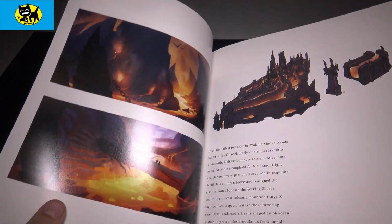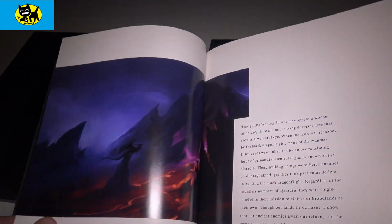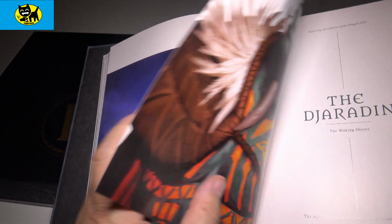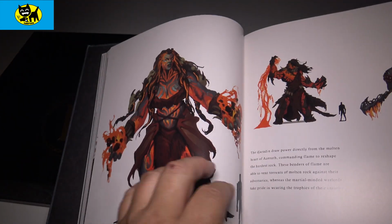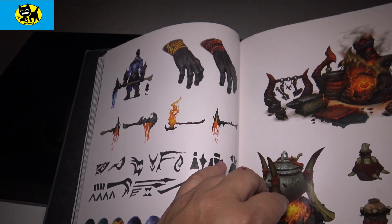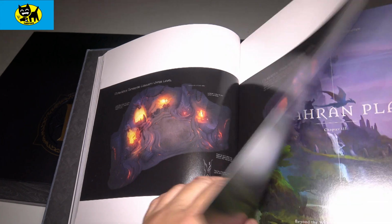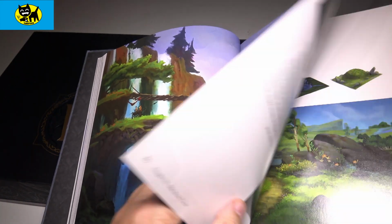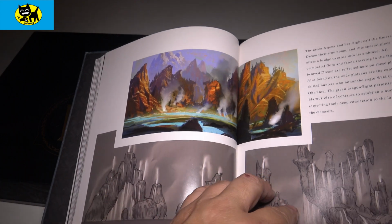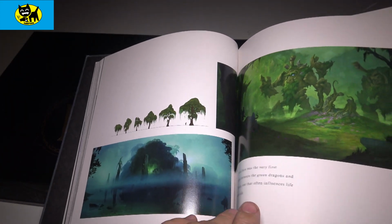But look at all the beautiful art, man. It's such cool stuff. Look at the lava river and all sorts of amazing things. Little dragons in the background, really beautiful art. If you want to see more of this book, let me know, and maybe I'll do a little follow-up video. But this gives you a little taste of all the different cool things in here. Lots of great things which will help you appreciate the game a little bit more, and just how much time these game designers spend crafting these beautiful worlds.